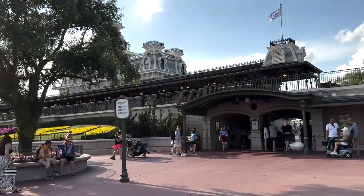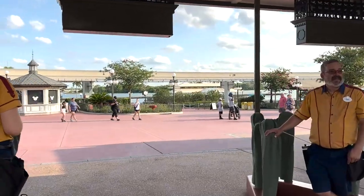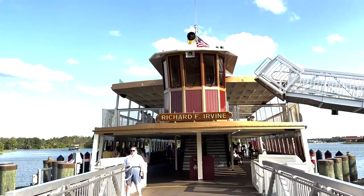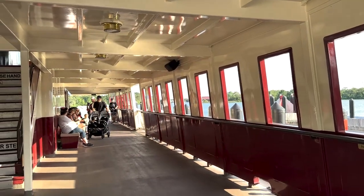Well, that was the quickest I was ever in Magic Kingdom. Literally like 5 minutes. But on we go. So you can get to Magic Kingdom by bus, by monorail, or by ferry boat. Welcome to the Richard F. Irvine Ferry. Now, personally, I never recommend the ferry over the monorail.